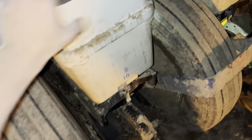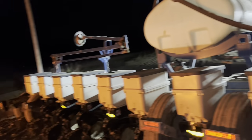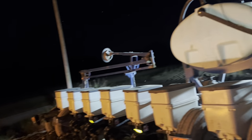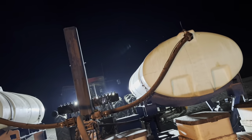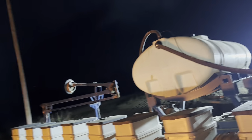Threw 8 bags in. Those row units are still good. So, got enough seed to finish up here, and then some. Liquid's gonna be the thing that I don't know if we have enough of or not. It'll be cutting it close, but honestly, if I run out, it's going to be in the back of the field where nobody sees it, and we're going to call it a test plot.